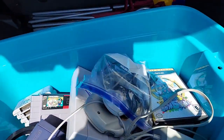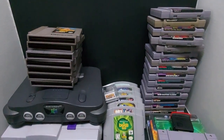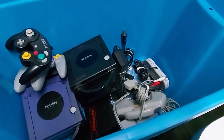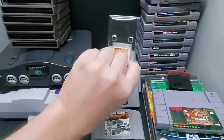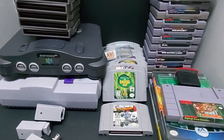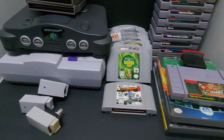I don't. Okay. Awesome. All right, so we've picked up quite a bit over the last couple of weeks. A lot of it is already sold, such as the PS3. I sold that for $300 on eBay. Sold the 3DS that had the copy of Ultra Sun in it. Sold that for $95 plus ship. Sold quite a few games already. This is what I still have left.